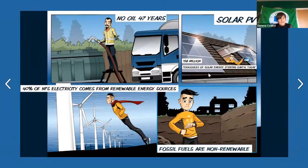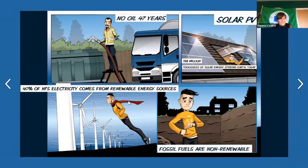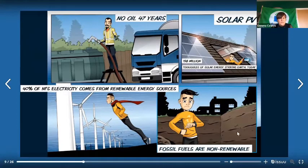Schools are looking into that, and we would love maybe the prize for next year to look at, instead of giving a monetary sum, helping a school to become more eco-friendly. 40% of Northern Ireland's electricity now comes from renewable energy sources, and that's great to have in your classrooms and have your children look that up and see where does that come from.